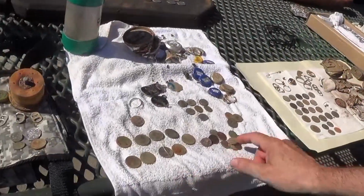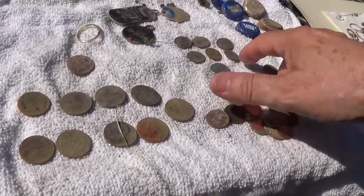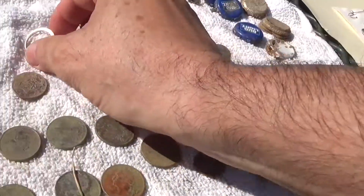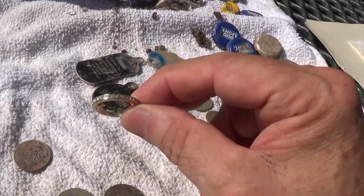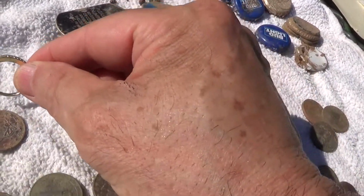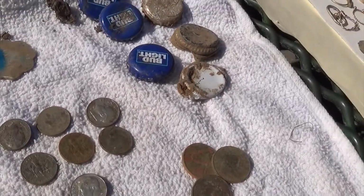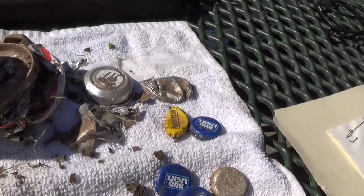Steve, using an Equinox 800. I found about 9 dimes, 9 quarters, 3 nickels, a token. I think this is a costume ring. It looks pretty nice. Yeah, three dog tags.